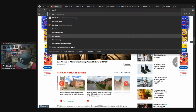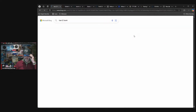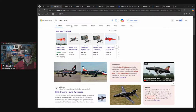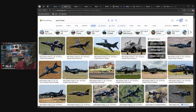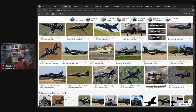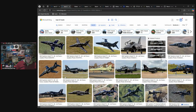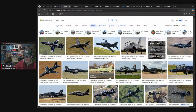BAE T2. Is it still called a Hawk? I'm guessing. There we go. Go to images. Yeah, it's been around for years, but they're just updating it. All those shots, man. That's great, isn't it? It's a perfect pilot training platform for jet fighters. And then you go on to the Typhoons and all that kind of stuff. So how cool is that, folks?